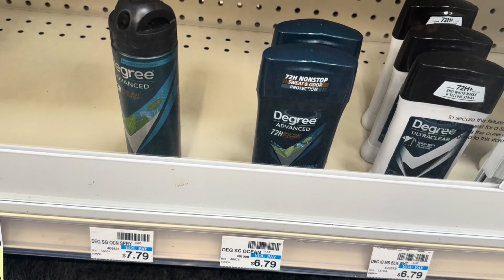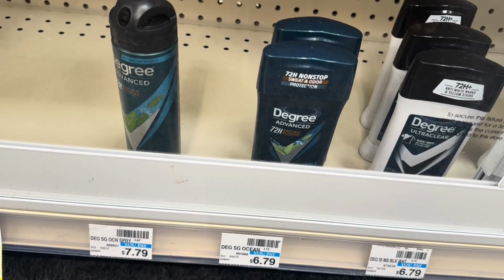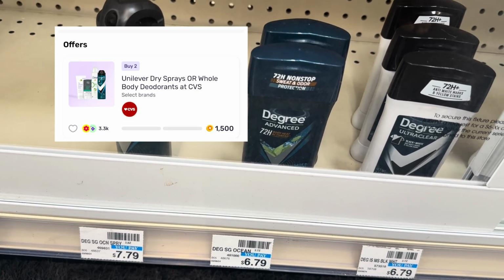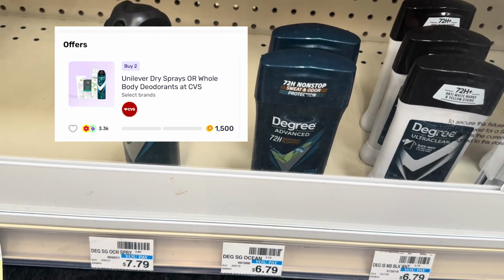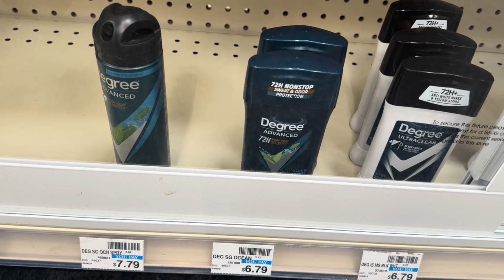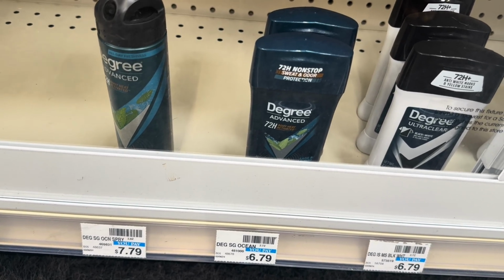We received a 4 off 2 digital coupon that will drop it down to $7.69 and you get $4 back. Check your Fetch Rewards because mine is giving back 1,500 points for buying two. And after the Fetch rebate, these two will end up costing just $2.19 or $1.10 each.